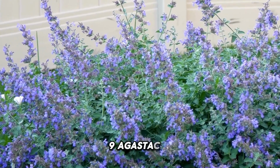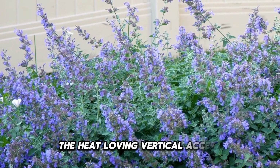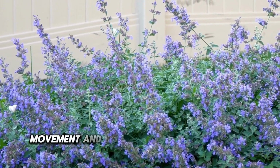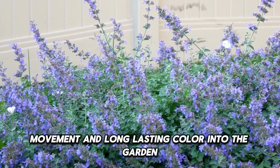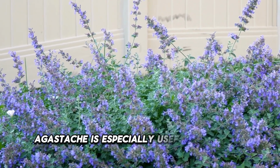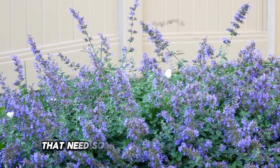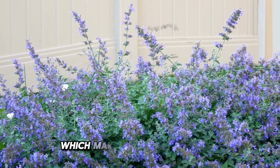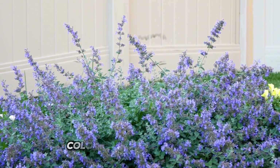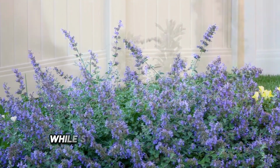9. Agastache, the heat-loving vertical accent. Now let's move to a perennial that brings height, movement, and long-lasting color into the garden without making the space feel heavy. Agastache is especially useful for sunny areas that need something upright and lively, which makes it a strong choice for viewers who want their outdoor space to feel airy, colorful, and full of energy while still looking clean and well-arranged.